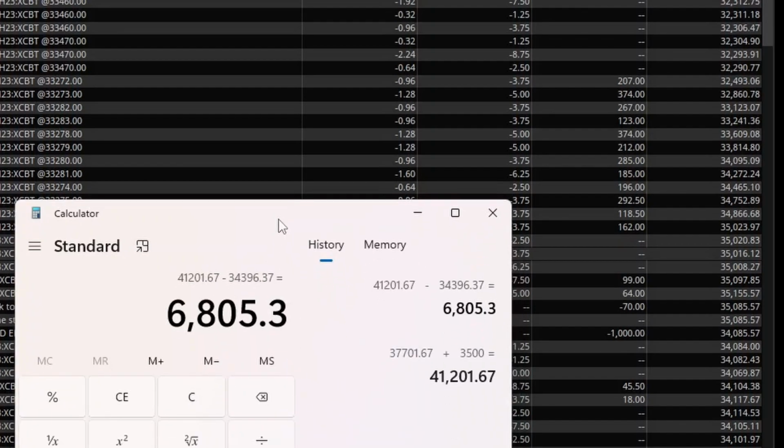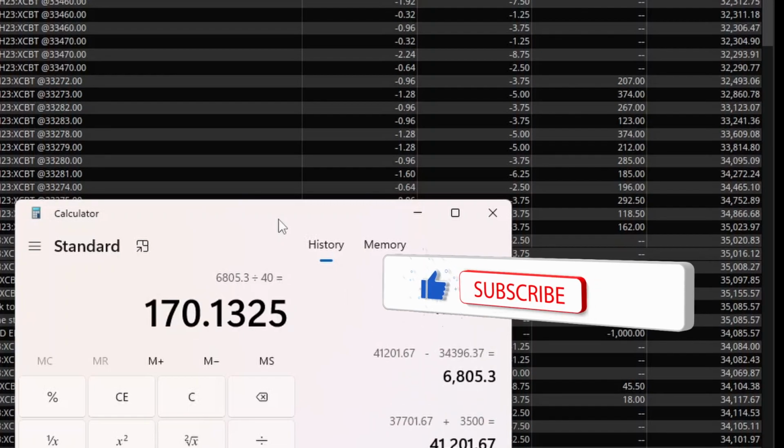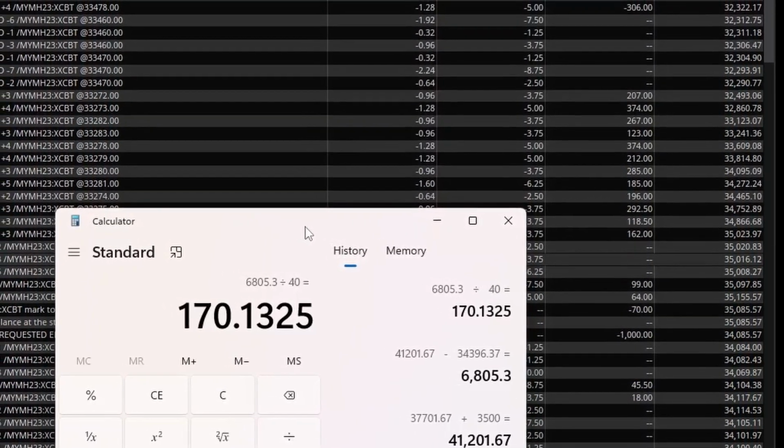$6,805.30. And if you were to compare that apples to apples with a 40-hour work week in the US, that essentially equates to an hourly rate of $170.13. So yeah, that's our content for the week. Hopefully we can maintain this consistency. It's definitely a great way to start 2023.